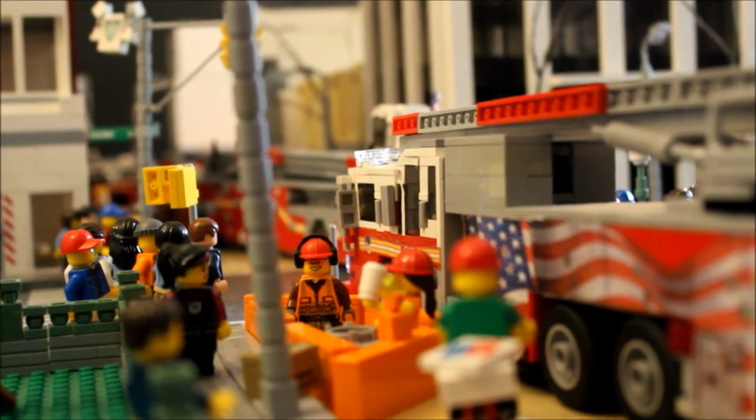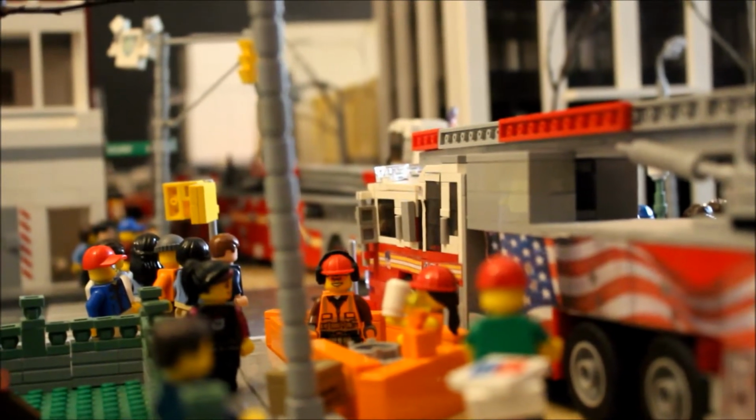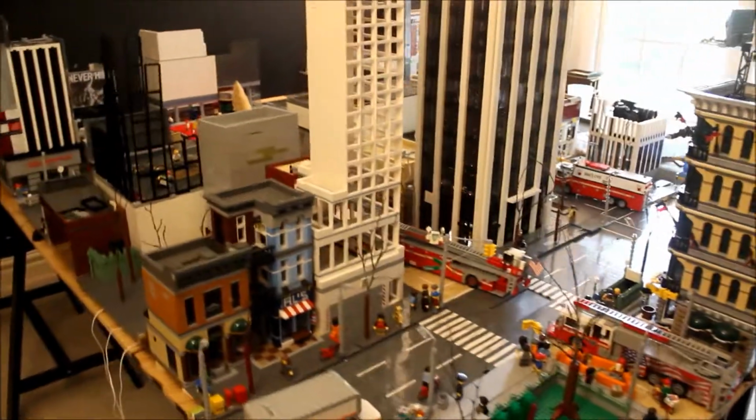And this is LEGO New York City update number 16, so quite a few changes in the city. So let's get started. Nothing really new in this one corner of the city, so I'm going to go ahead and move over to Times Square.